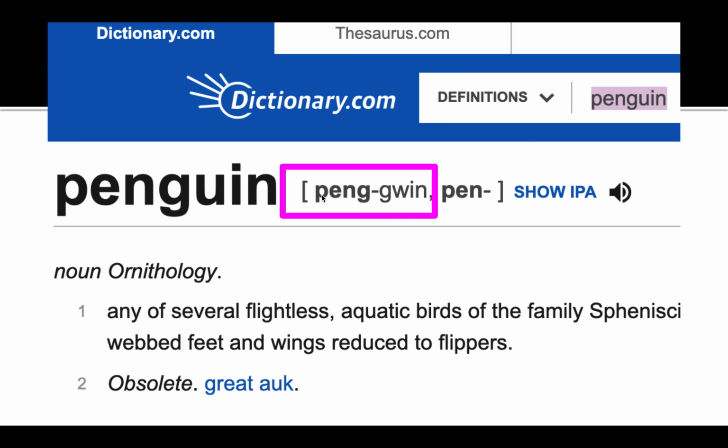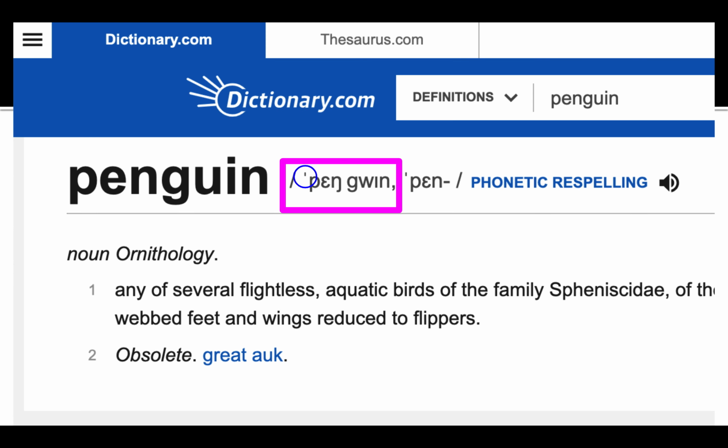Now, you might not see it done this way. There's another way to show how to pronounce words, and you might see something like this with all these crazy looking symbols. Don't worry about the symbols. What you're looking for is to see how many syllables, 1, 2, and then if there is this little apostrophe before the syllable, that means the syllable that comes right after the apostrophe is stressed. So it's penguin.